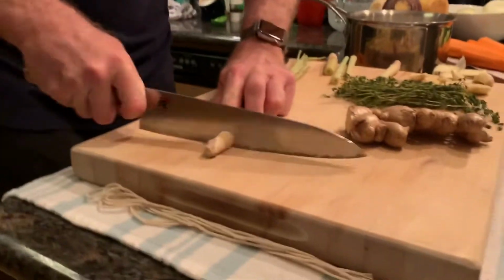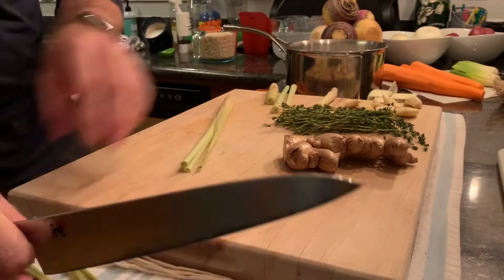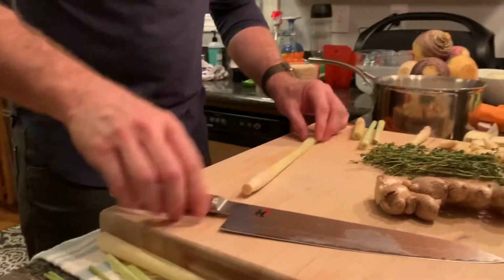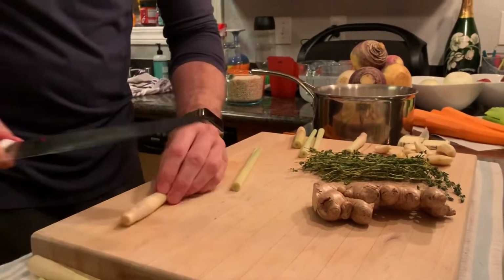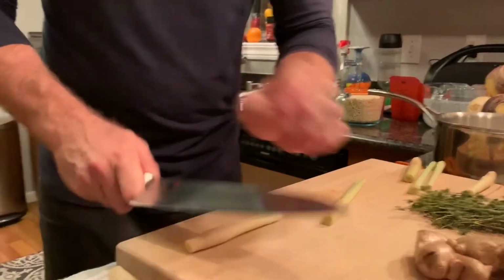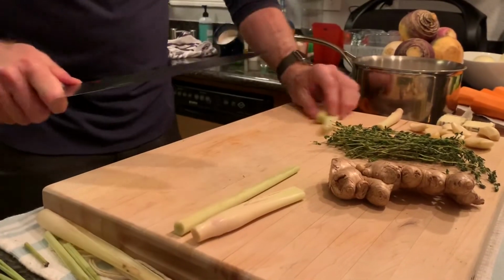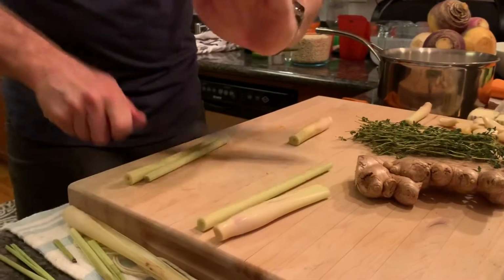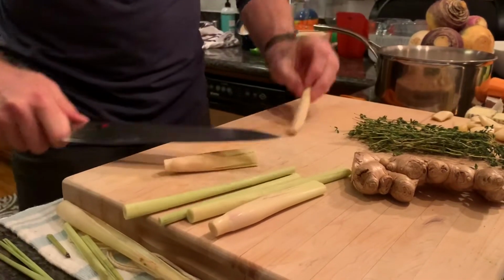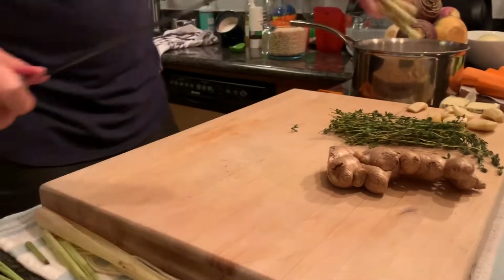So just chop off the end piece and chop off some of the rougher top pieces. Discard those. I'd like to get rid of usually the first layer of leaves around the lemongrass and then cut it in half. And then guess what? We're going to smash the hell out of it with the back of our knife. That's going to help it really open up. We're going to do that on all pieces of lemongrass. Just smash them, smash them, smash them. One more. Nice. And we're going to toss them right into the pot.